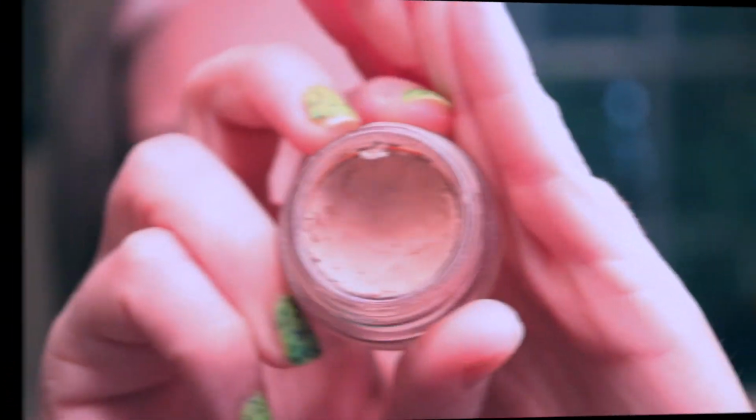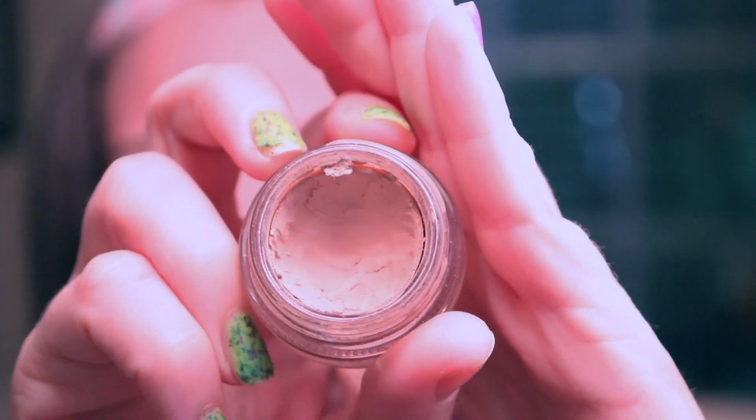Next up, we're going to take my MAC Paint Pot in the shade Painterly. This is just a really great eye primer. Again, I really like to put this on anytime that I do makeup just because it really helps cover discoloration on the eyelid, and it definitely helps the shadows stay a lot longer, and it has been a go-to. I was watching some of my older videos just to see how long I've been using this. I've been using this since like 2012, 2013, so it's one of those products that I've never found a replacement for. Like, I truly love it that much.